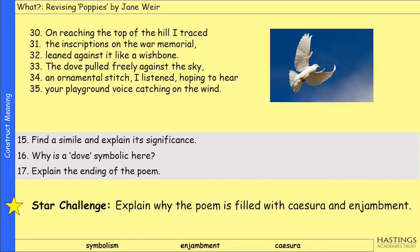Pause the video and answer the questions. Number 15. The simile is I traced the inscriptions of the war memorial, leaned against it like a wishbone. This could represent her looking through the names of the dead and wishing her son's name wasn't there. Also, wishbones are found over the heart. We typically break wishbones to make a wish, so this could show metaphorically that her heart is broken.